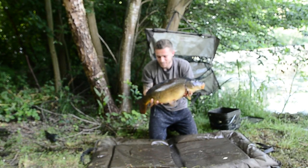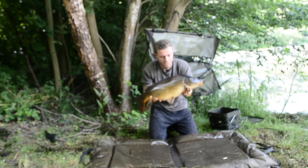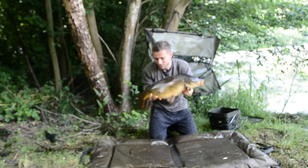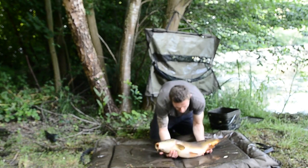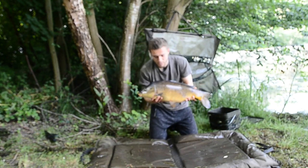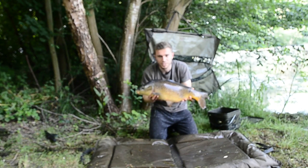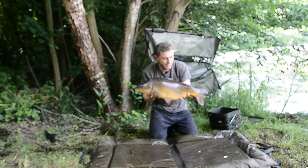Here we are then, fifth fish of the session, fourth common. It's another double figure fish, weighing just over 10 pounds at 10 pounds 10 ounces. The fish was taken on the same spot as the previous two fish, on the right hand side of the lilies, on the stiff hinge. Anyway, I'm going to slip this one back, hopefully get on a few more, catch up with you guys in a bit.